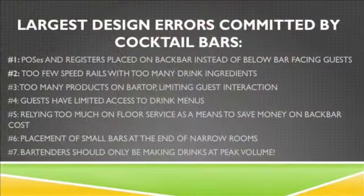Too few speed rails with too many drink ingredients, okay? I'll show you what our well station looks like at Anvil. There's 70 bottles within 3 feet of us, right? That's how we put out 108 drinks. There's 70 bottles within 3 feet of us. There are speed rails everywhere, right?